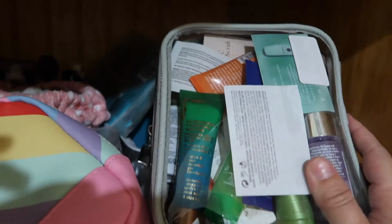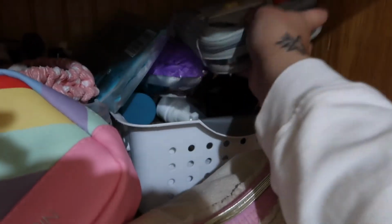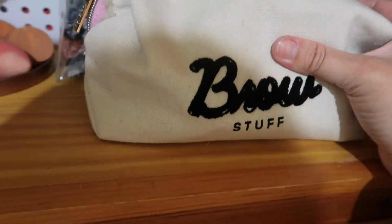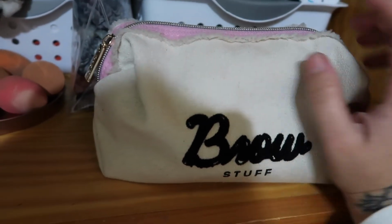All of these miniature travel size. This is also from the skin store. The skin store is absolutely great. An extra loofah, you know, stuff like that. This was a gift from Ulta, and this is all filled with lipsticks.